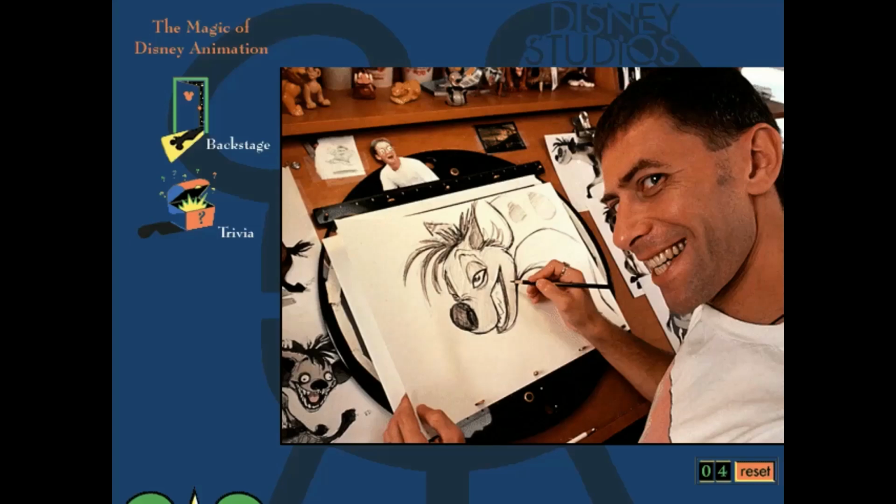The Florida studios of Walt Disney Feature Animation were originally created to produce short films starring Mickey Mouse and other Disney characters. But today, the Florida-based animators create full-length animated features.